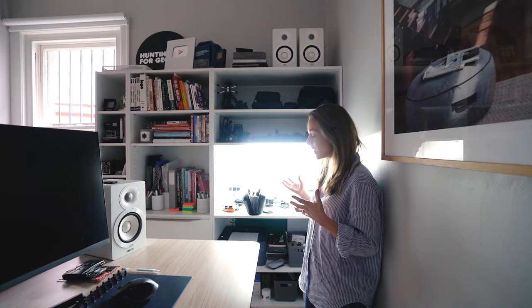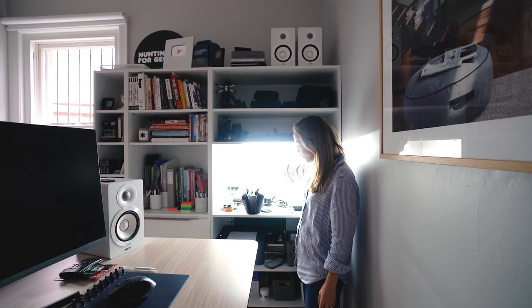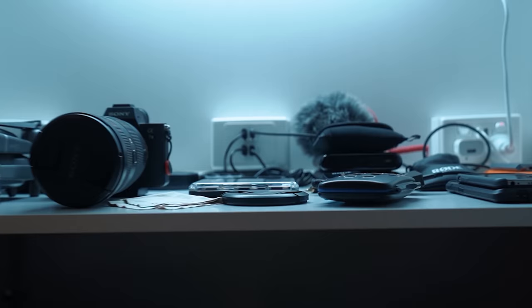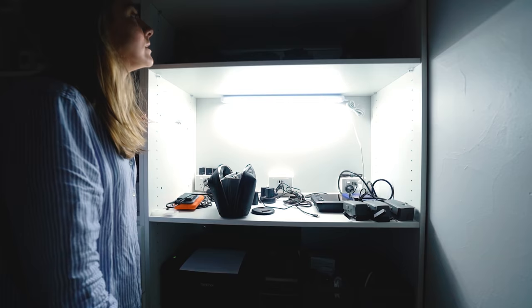So this is Jono's space for all of his tech gear, charging bay, cameras, all of the stuff that we need in order to create beautiful videos for you guys, basically. And the only sort of element of customization is that Jono actually put in this LED strip panel up here. To be honest, in hindsight, we could even put more in.